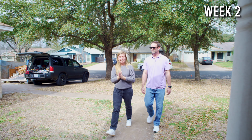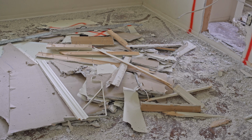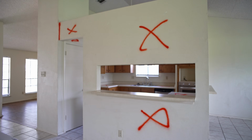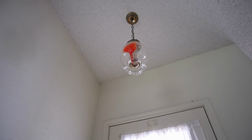Okay, week 2, a lot has happened. Let's go check it out. Okay, well, demo has started and there's not much house left, except a few remnants. Yeah, we mark everything with spray paint that needs to get demoed. This one's not quite got the axe, but it's not long for this world.